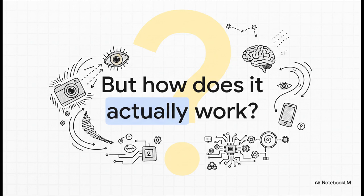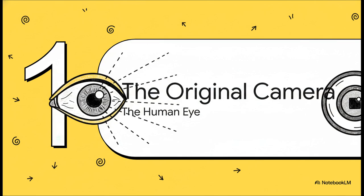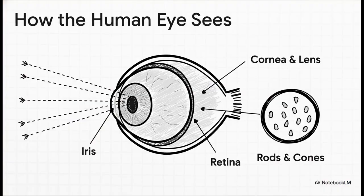But to understand this digital system, we're actually going to start with a biological one. That's right. Believe it or not, the blueprint for that super advanced camera in your pocket is something you use every single second you're awake, your own eye. It's the original camera, and if we understand how it works, it gives us the perfect way to understand the technology it inspired. And it's a surprisingly logical system when you break it down.